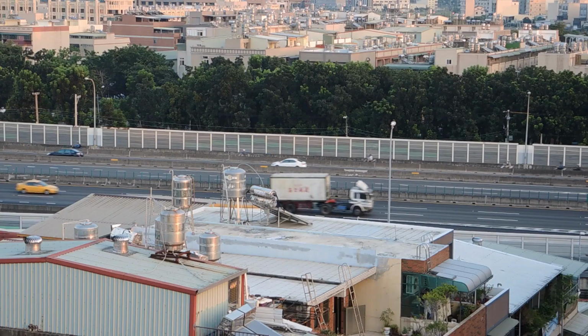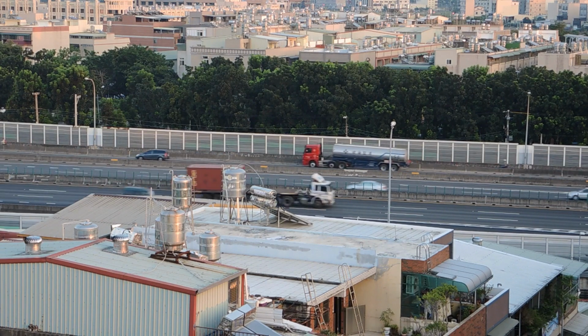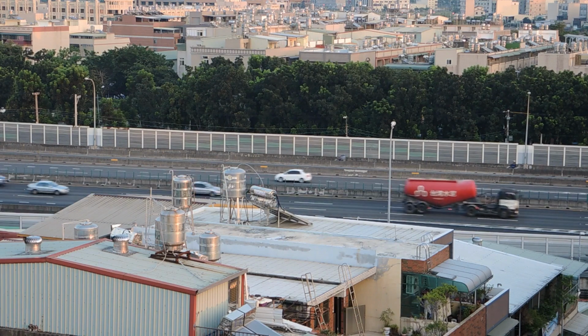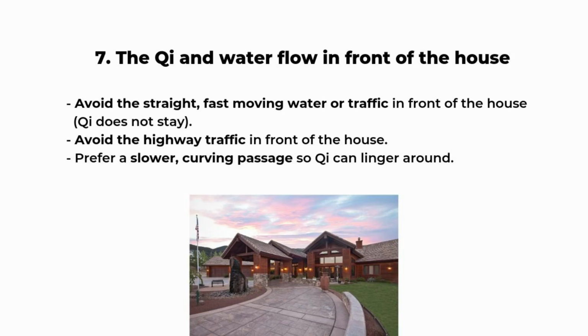And we want to avoid straight, fast-moving water or traffic, either directly across from left to right or traffic pointing directly into the house. Traffic that is too fast can create a strong qi, and it can be negative feng shui.